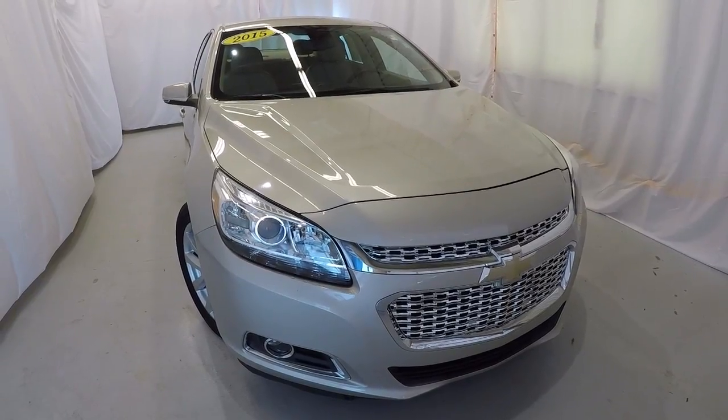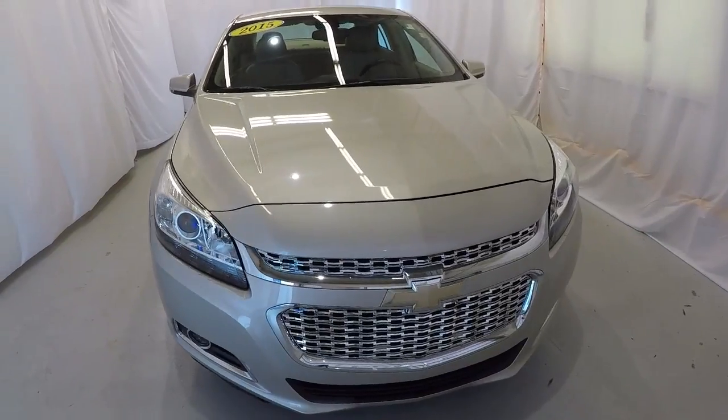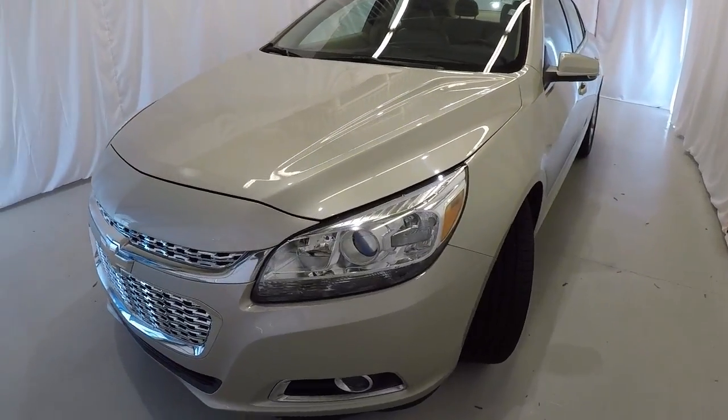Today we're featuring a 2015 Chevrolet Malibu LT. It's got 46,000 miles on it. It's got a clean Carfax, just 2 previous owners. It's silver champagne metallic in color. We'll go ahead and walk around the vehicle with you.